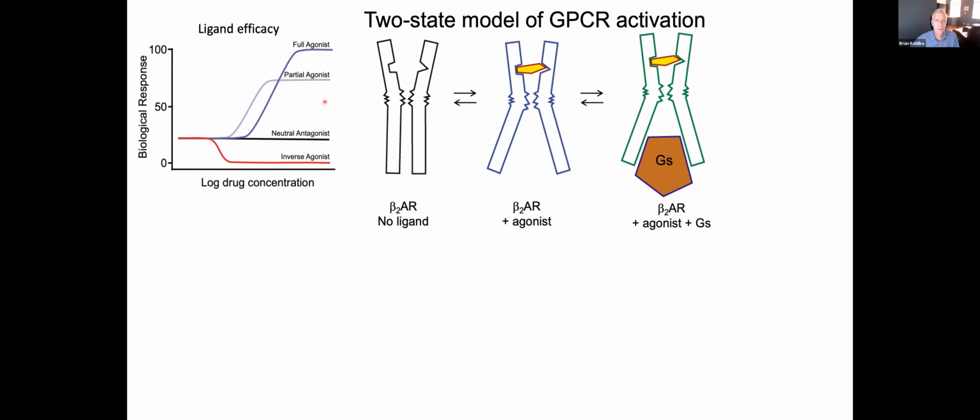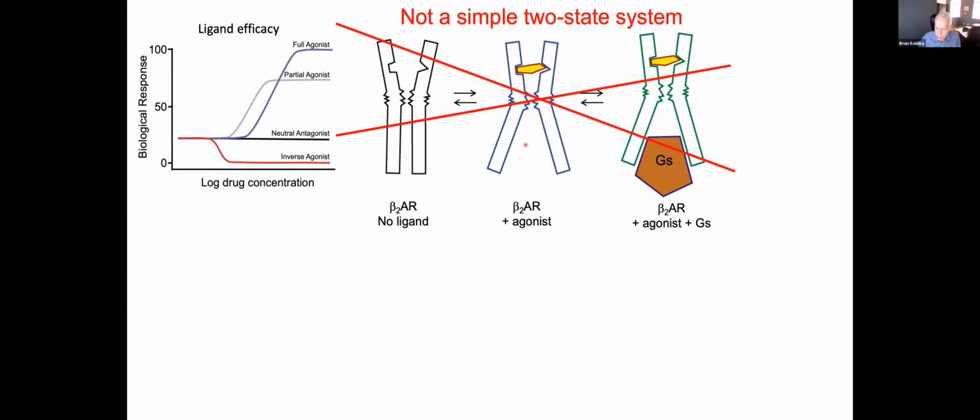So what kind of simple model can explain all this behavior? Well, for the longest time, we used a two-state model for receptor activation, where receptors exist in equilibrium between inactive and active states, and the G protein recognizes and stabilizes the active state. However, we now know that this simple two-state model is far from being correct.